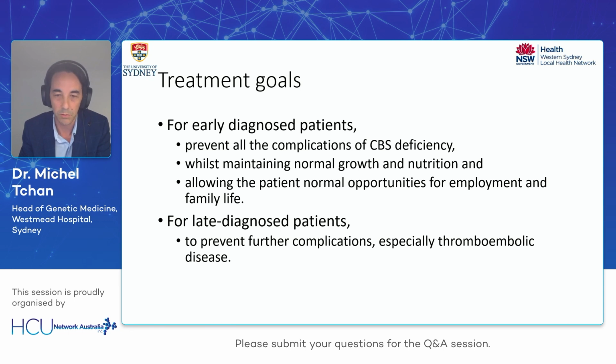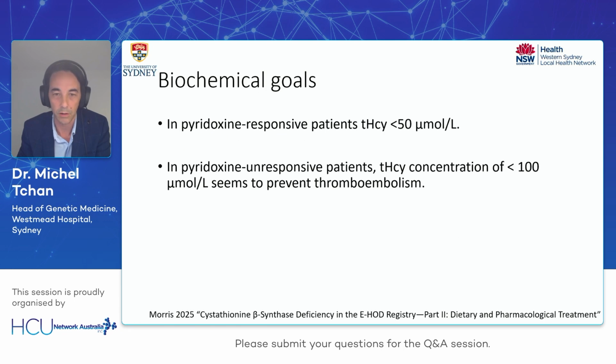And so our goals are really to prevent complications, particularly blood clots, what we call thromboembolic disease. So those blood clots are the really concerning feature that we want to try and avoid. So how do we try and reach those goals? Well, if they're pyridoxine responsive, then we would hope that people can reach homocysteine levels of less than 50. But for those who are not responsive, we hope to keep their homocysteine levels less than 100, and that seems to do a good job of preventing blood clots.